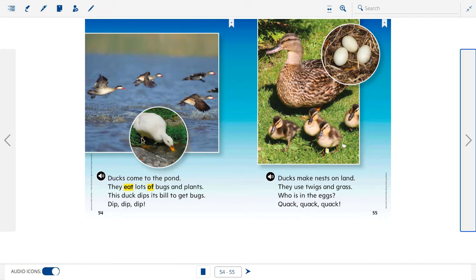Ooh, what do you guys see here? Ducks. Yeah. And what are they doing here? Flying. Yeah, and then if they want to get something, they could put their beak in the water. Sometimes they call it, well, or their bill, sorry. Ducks come to the pond. They eat lots of bugs and plants.